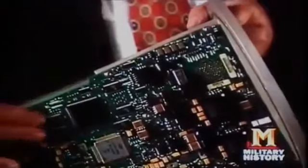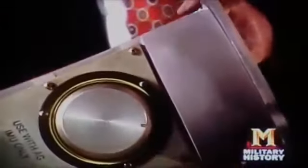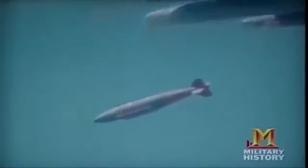This is a JDAM guidance kit. Right now it's attached to a 2,000-pound Mark 84 warhead. And just about this section here is the heart or brains of the navigation and guidance function. I brought along a unit here. This is the mission computer. On this side is an inertial measurement unit that has the sensors from the INS, and in the middle is a GPS receiver card. JDAM's navigation monitors send signals to movable tail fins that maintain the bomb's flight path.